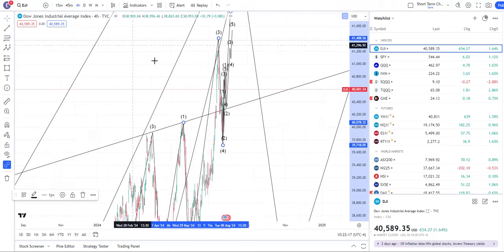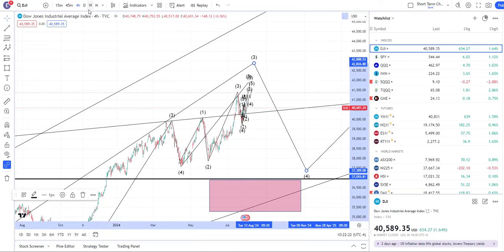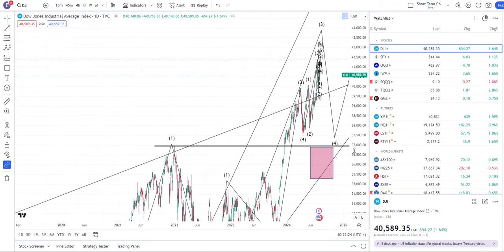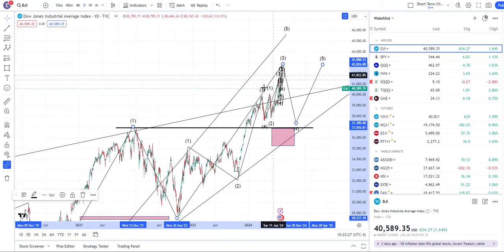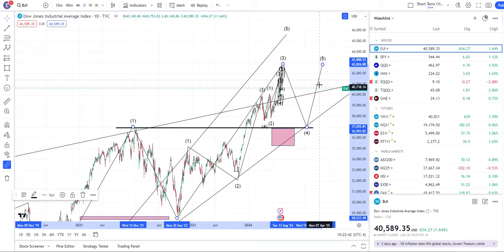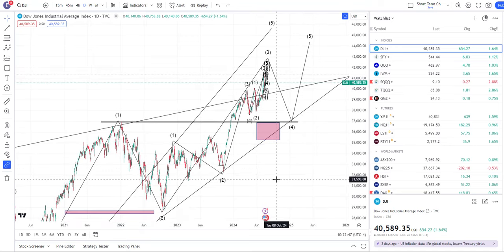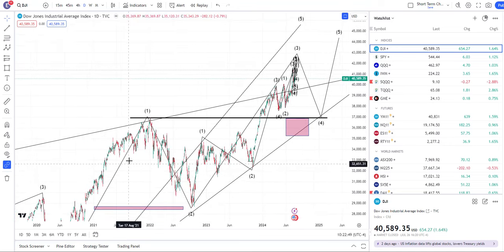I do believe when you look at the count of the Dow, we need one more push higher to finish 3. This wave 3, I believe, again, is this entire wave sequence right here, and then we would come back down, lose this 5th wave, maybe come back down to 36.9, and then get a 5th wave, something like that. That's what I'm thinking right now. And I would just keep that in mind as you're trading it.